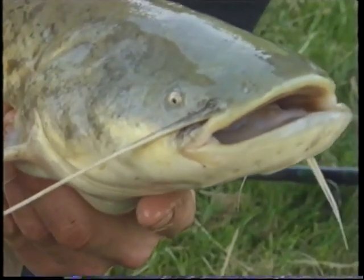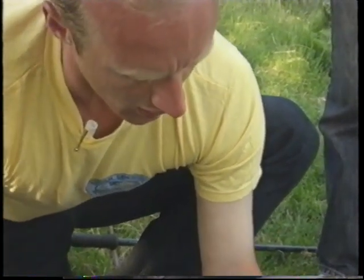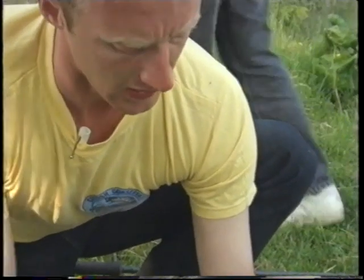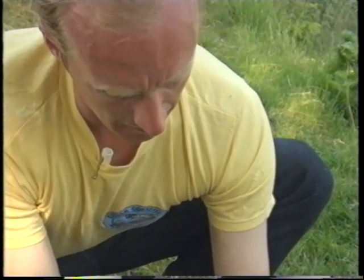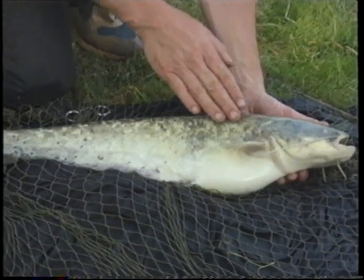I like the mottled colour. The colour on catfish can vary extraordinarily. In clear water, the top of this fish will be almost jet black with a very pale belly, right through to, in the sandiest coloured water, you'd almost think it was an albino. It would just be a very constant sandy colour.